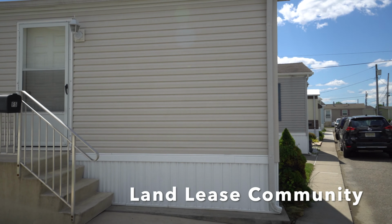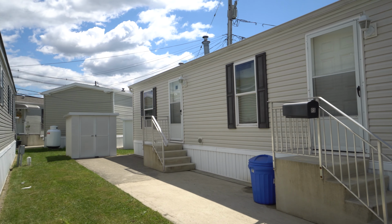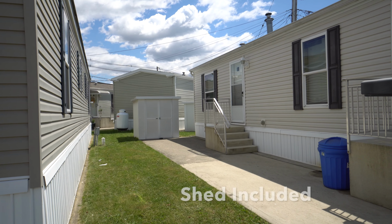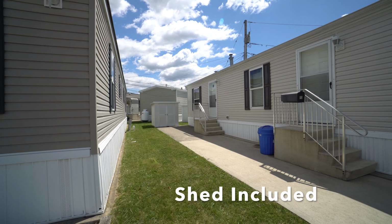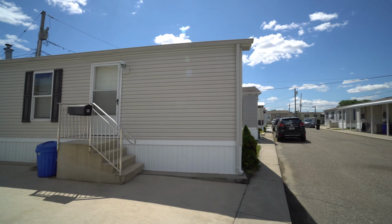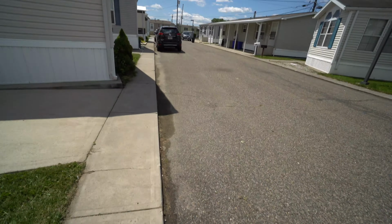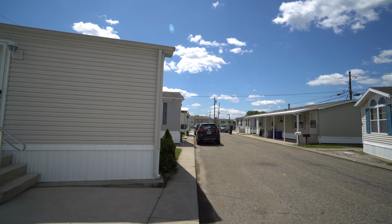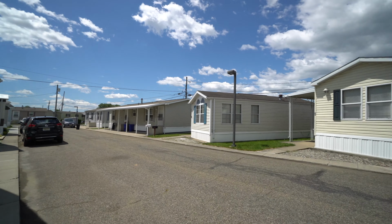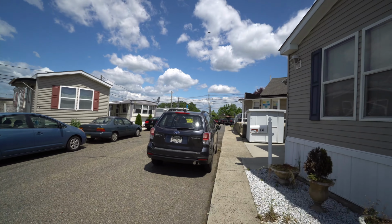This is a land lease community. Vinyl sided house. Two doors, one near the bedroom. There's a shed that's included. This house is propane gas and of course electric. There's your one-car parking right in front. Again, here's the neighborhood. So magnificent. The sky is stunning today.